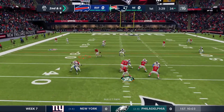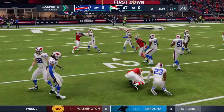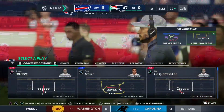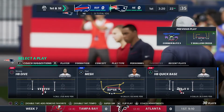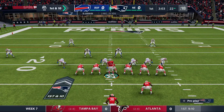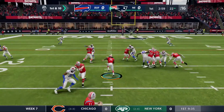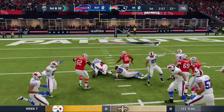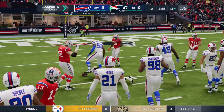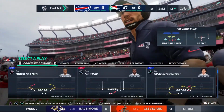From the gun, Oakley. He'll find his tight end here, Asiasi. And he's got a first down as a tackle made at the Bills' 22-yard line. 12 yards there as they move the chains. Clock rolling as we hit the midway point of this first quarter. On first down, they'll run with Hunt. And he's going to push his way down to about the 12. A nice run there, 9 yards, and it'll be 2nd down.